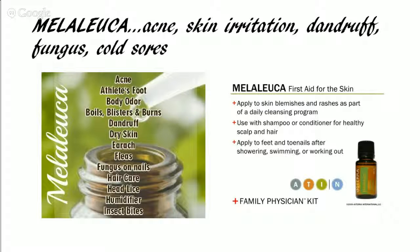So Melaleuca is definitely one to have on hand, especially if you're somebody that does suffer from any type of skin issues at all. You know, athlete's foot, nail funguses, stuff like that. So this is an absolute definite one for anybody.